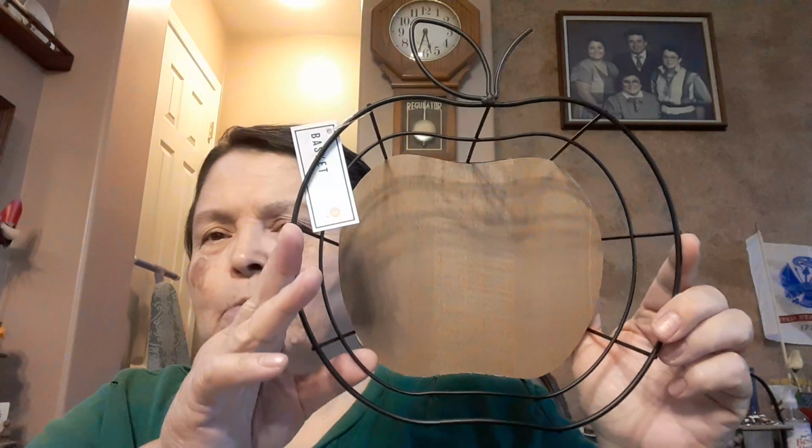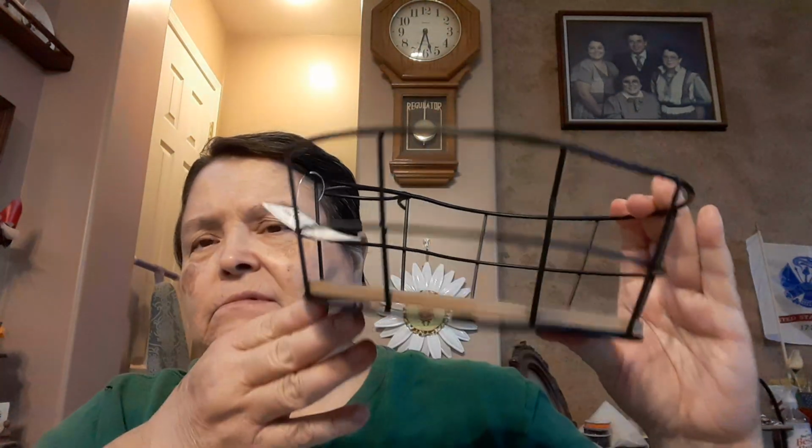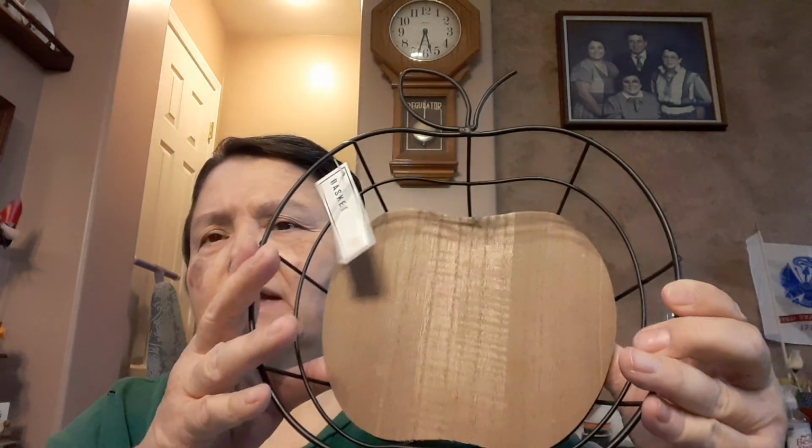And then this little apple basket. I don't even know why I bought it, but it was cute. Just because I itched to spend money.